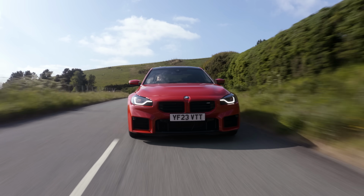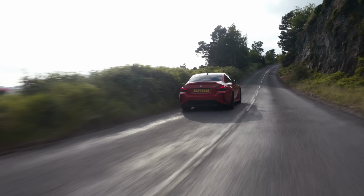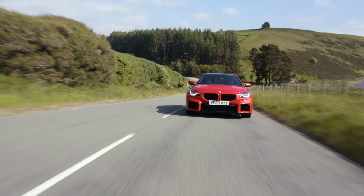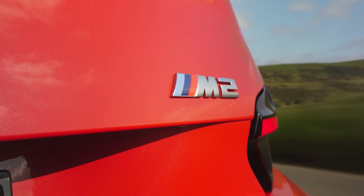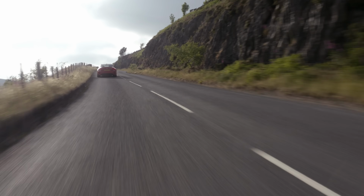The front end feels stiffer, the back end's a bit softer than an M4. So it's got this really interesting character where the front is really eager and dives into corners, and the back just feels a bit softer, and you can tell it feels a bit more mobile, like it wants to sort of move over and get gone.